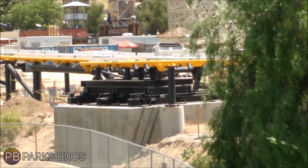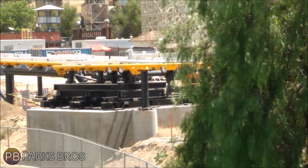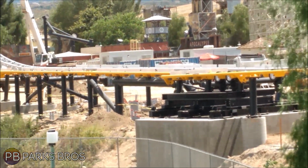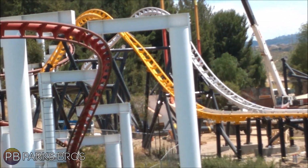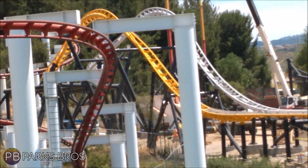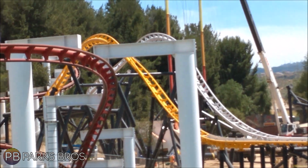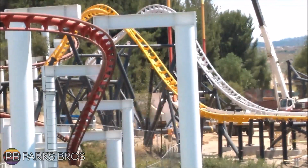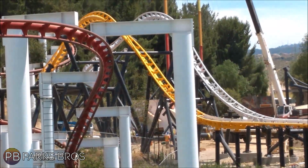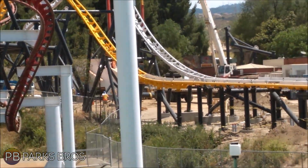So here's another look at the high five elements as well as the launches, the first and third to be exact. But it's fantastic to see this support structure followed by some nice looking track. I'm really starting to love the colors of this ride, but it's a weird juxtaposition to Ninja, that is for sure. Just with the white supports and the red track, and then the white track and yellow track and the black supports. It's just definitely a difference of style in that suit.